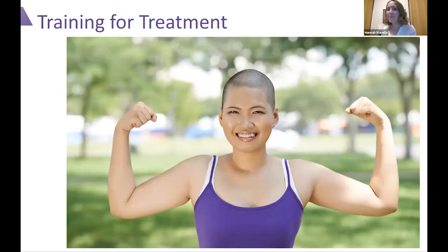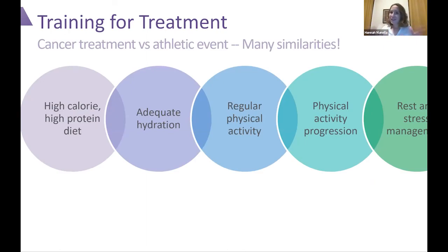All right, so kind of putting it all together again. This whole concept of training for treatment, and just trying to adjust the way that you are approaching or your mindset to treatment. Cancer treatment and an athletic event, there's a lot of similarities at the end of the day. What do you want to focus on? A high calorie, high protein diet, that's going to be the same during treatment as well as training for an athletic event. Adequate hydration, regular physical activity.